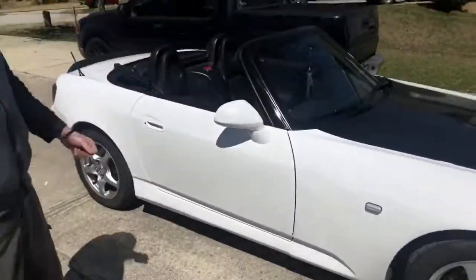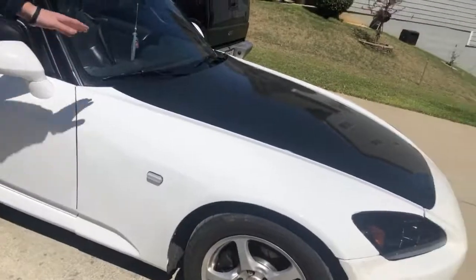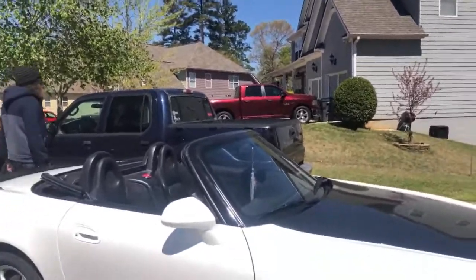Oh yeah, do you see? Look at the bed. Look at the haze. This thing sits in the garage. Yeah, I know. This is from taking it out last weekend and today. Look at the bed of the truck. Just look at it.